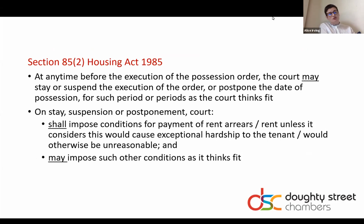And again, this should all be very familiar to you. This is just one example of one of the powers to stay or suspend execution of a possession order. You'll note that there will be conditions imposed if there's a rent arrears issue. As I'm sure you'll be aware, the likely condition there will be the need to pay weekly rent plus around $375 or $380 if you've got a benefit recipient as a tenant. But I'll gloss over that fairly quickly because we're probably revisiting very familiar ground.